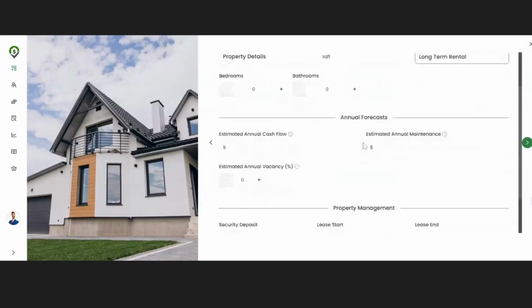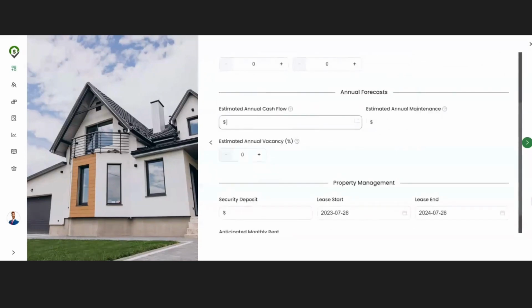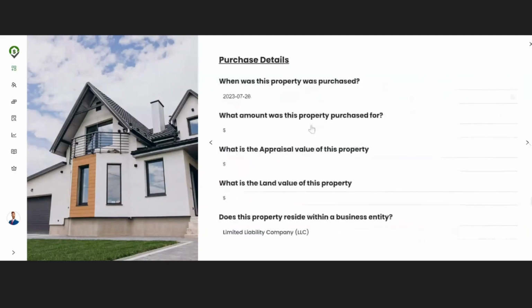Property details, again, you can call it whatever you'd like, but in this case, the cash flow, I think it's going to be $3,000 per year. The annual maintenance, let's say, I believe is going to be $700, and the vacancy, let's add that to be approximately 10%. Okay, property management, you can add in the security deposit information. The anticipated monthly rent, let's say, is going to be $1,200 per month, and it starts today and ends a year from now.